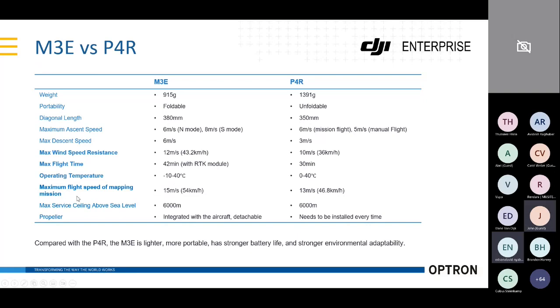And the maximum flight speed, obviously this is in perfect conditions. You could map at 15 meters a second, 54 kilometers an hour. And that's because of the mechanical shutter, obviously the capability of the airframe, and the quick shutter trigger time.